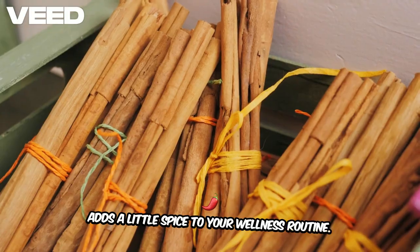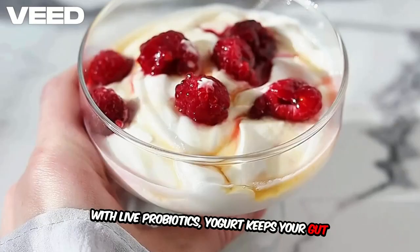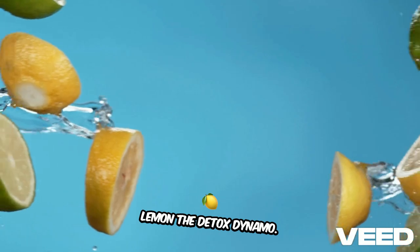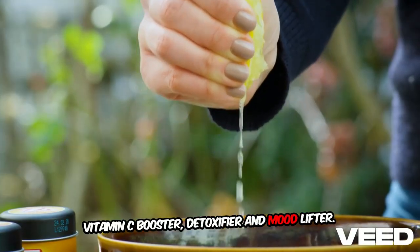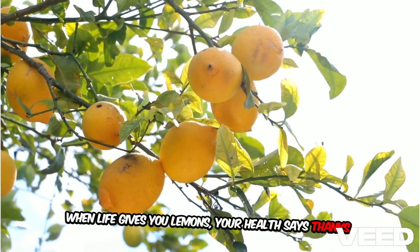Yogurt, the gut guardian, with live probiotics, keeps your gut flora happy and immune system strong. Lemon, the detox dynamo, vitamin C booster, detoxifier, and mood lifter. When life gives you lemons, your health says thanks.